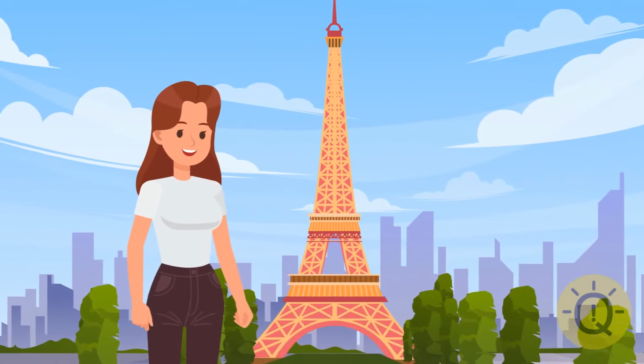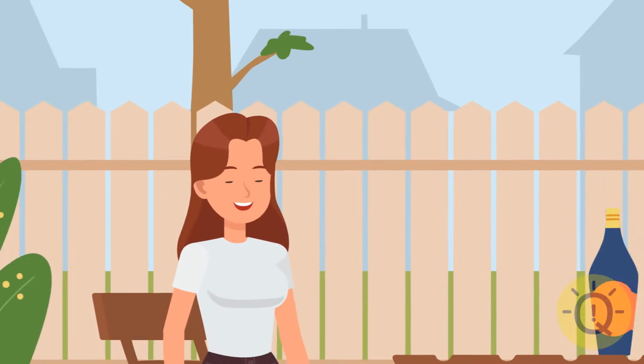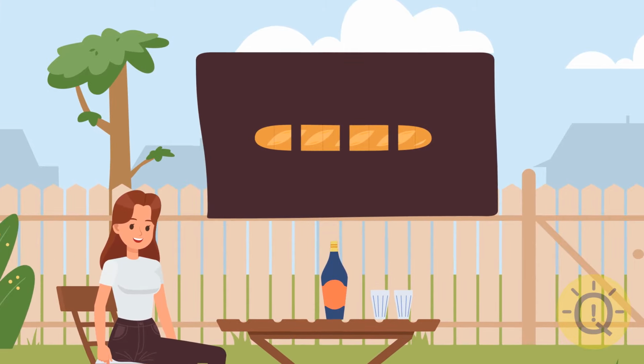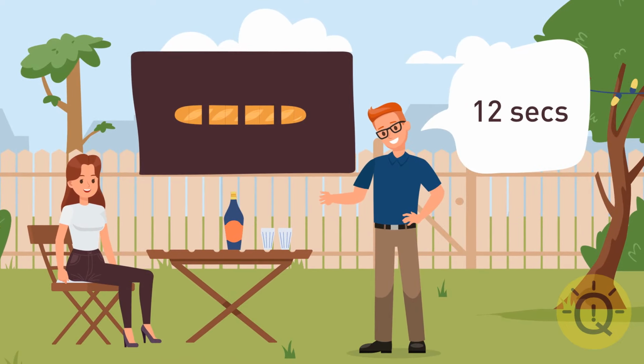Emily finally went to Paris. On her first day, she bought a baguette and some cheese and went to the park to have a picnic. She sat down and cut the baguette into 4 pieces. A random person next to her said, "Hey, it took you 12 seconds to do that." Can you figure out how long it would take Emily to cut the baguette into 8 pieces?